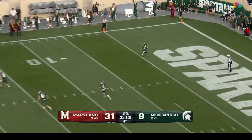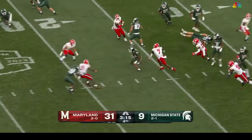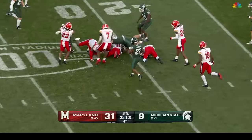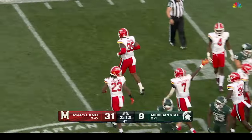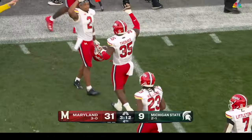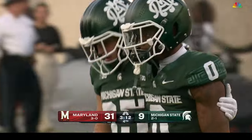Howes sends this deep to Alante Brown, and he will bring this out. He crosses the 15, and he lost that football. Ball came out. And it just gets even more painful here for Michigan State as Maryland recovers right there at the 21. My goodness.